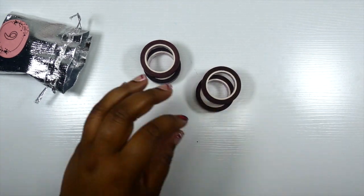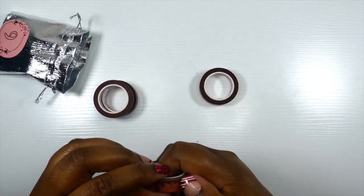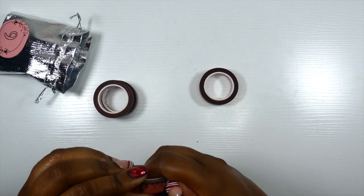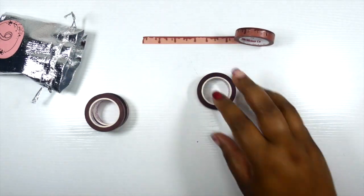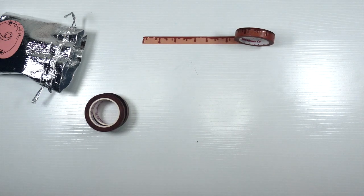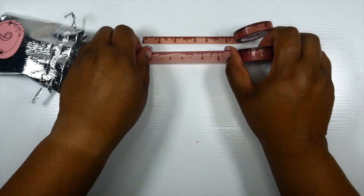Y'all, this washi is absolutely stunning. The whole box. But y'all, look at this drip. Would you look at that drip? Not the outline drip, sis. Not the drip on drip. Look at this.